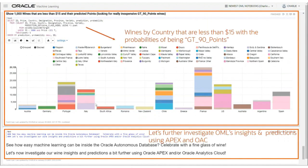So once I've done that, I can leave all of my wine data, like this query I've done here, where I said, just show me all the wines that are less than $15 and have a certain probability of being, you know, show me the probability of them being a good or a bad wine. And I can see a bunch of different wines in here. Somewhere in here I see Australia has a bunch of different wines from different regions.